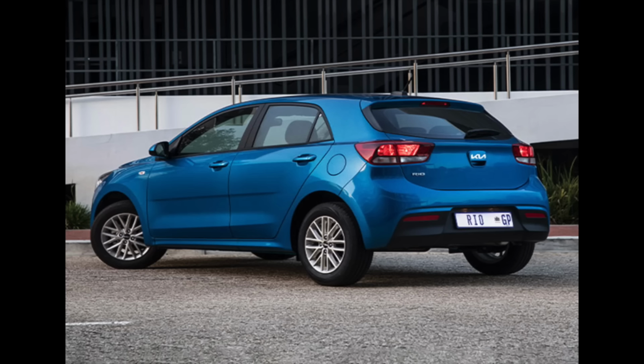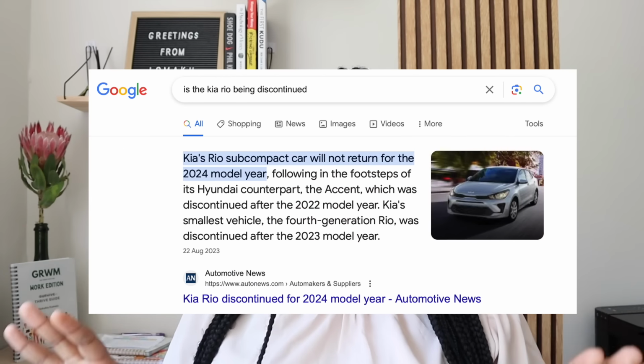Before we go any further, as you guys already know, we did vote in the last video where we were like, are we doing a Golf, a Mercedes, or a Kia Rio? The winner of this was the Kia Rio, so congratulations to everyone who did vote for that. Unfortunately though, a lot of you did highlight that the Kia Rio is actually about to be discontinued, and I did a little Google search and you guys are correct.